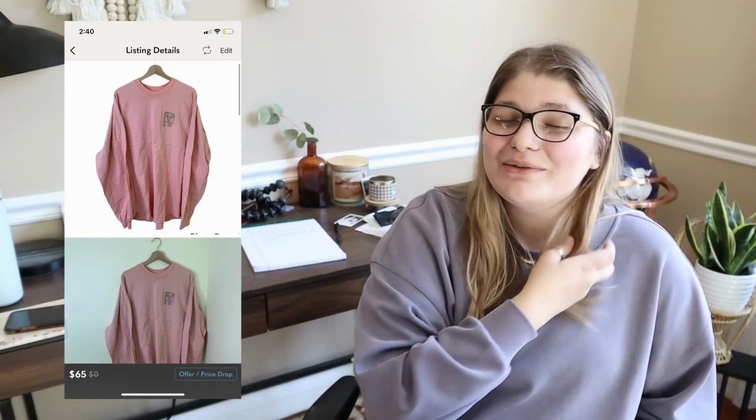The next thing that sold from the haul was this pink Disney Spirit jersey. I was so tempted to keep this for myself.